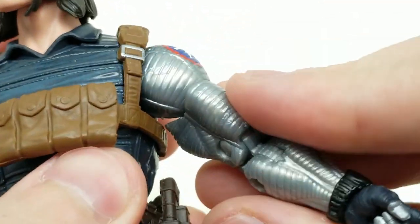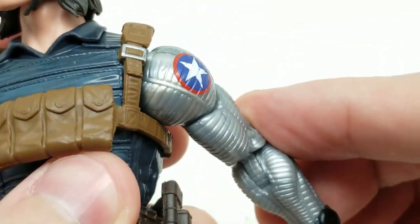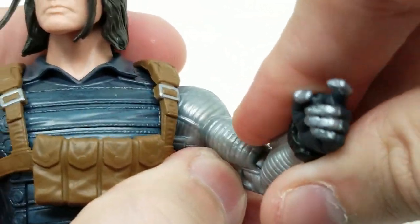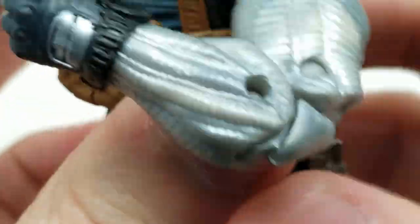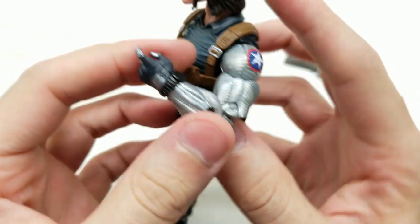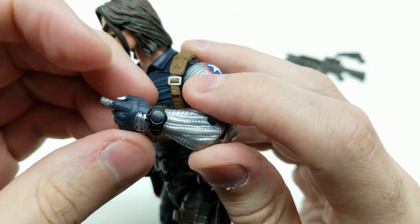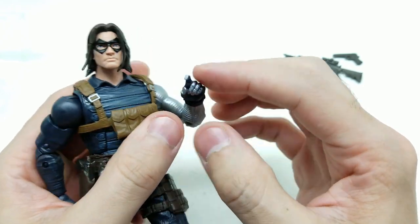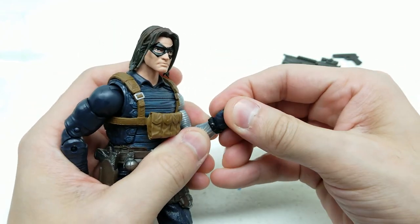Let's see what sort of articulation we have here. This clicks as it goes around. Moves in the high part of the bicep. So we have double joints right here on the elbow. Moves in pretty well. Let's see this watch. Cool. That can be turned on its own. Let's see this wrist. Good.